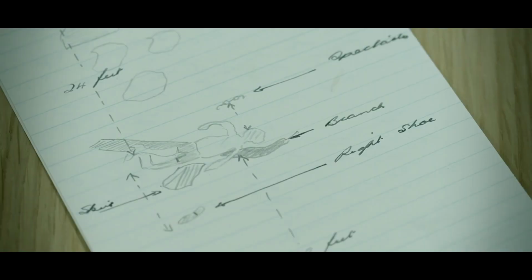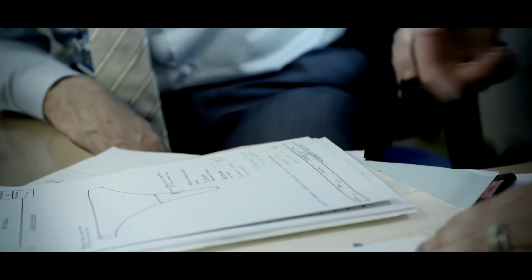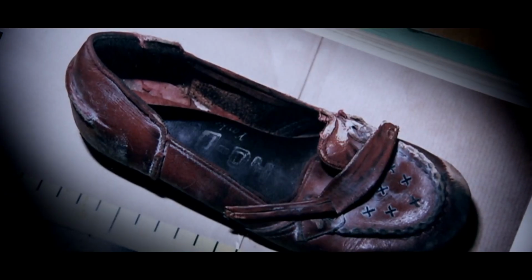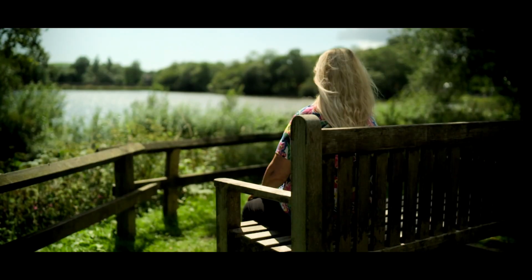They're committed to solving some of the most baffling murders and sex crimes which have gone undetected for years. Horrific, horrific. I just hope he does get punished.